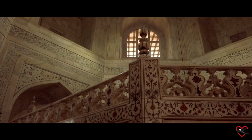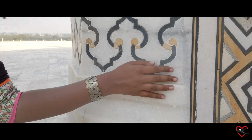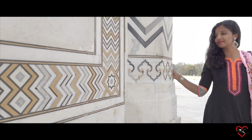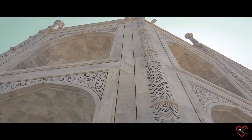The upper cenotaphs are only illusory, and the real graves are in the lower tomb chamber, which was a practice adopted in the imperial Mughal tombs. The hues and the shades of the stones used to make the leaves and flowers appear almost real.